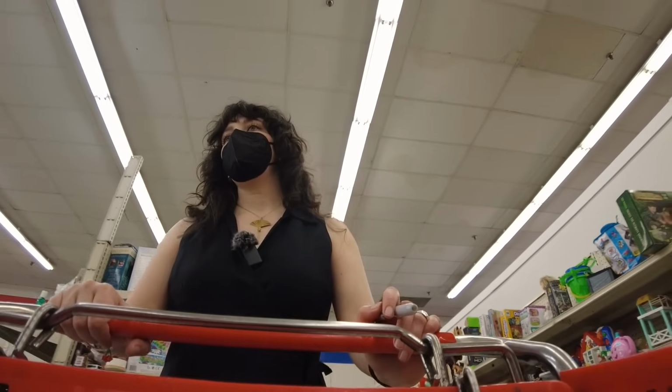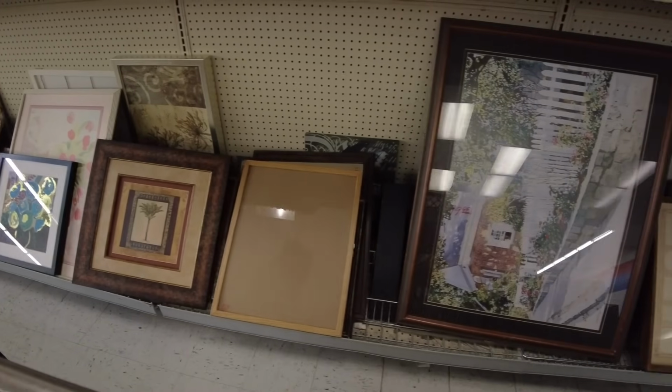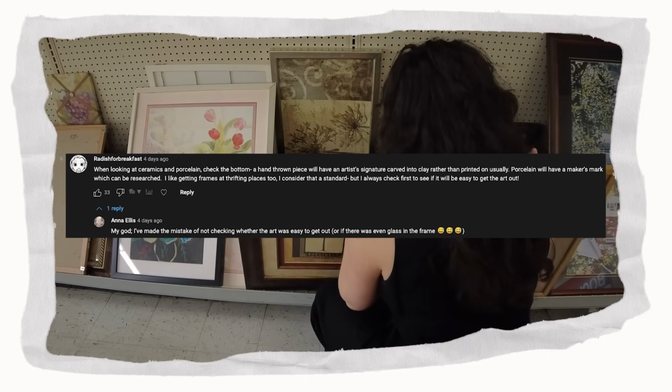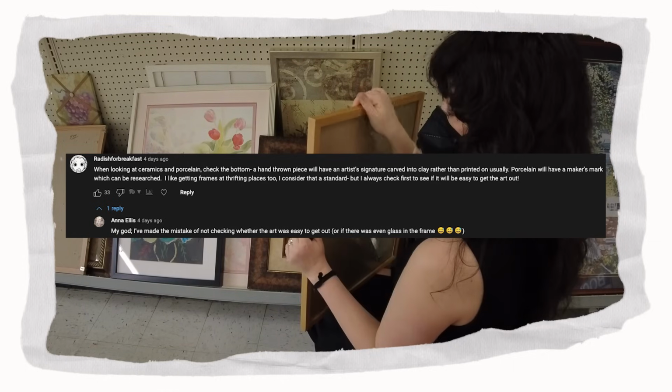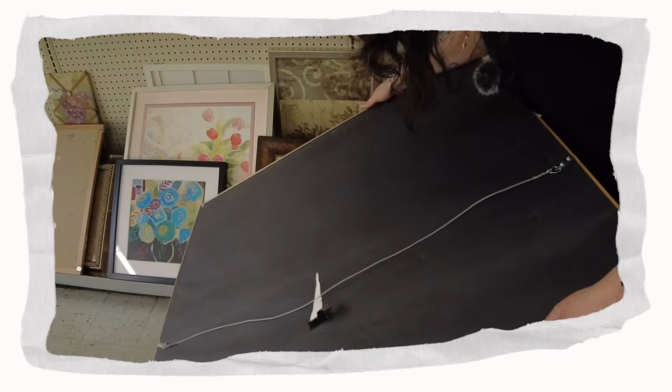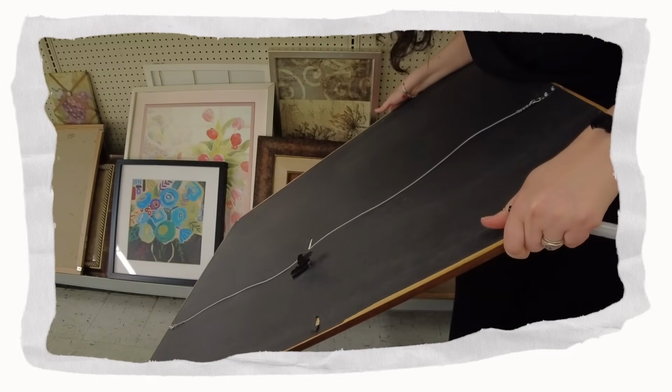There was a lot of love for the frame and art aisle at the thrift store in that comment section, and I'm a big believer in this as well. Pretty much all of the art in my home is thrifted, and definitely all of the frames are thrifted as well. You can easily swap out any artwork, although Radish for Breakfast reminds us to check to make sure that the art is easy to get out, because if it's professionally matted and framed, it can be a pain to swap out that art sometimes.